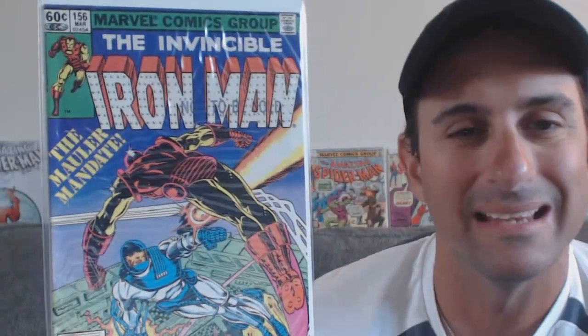Next, we have issue 156. This is the Mauler Mandate. Again, another dude in a super-powered suit, just like Iron Man, but probably the tech is not as good, and Iron Man probably kicks his ass. That's probably what happens in this issue. So, but this is issue 156. All right, next, we have issue number 157.